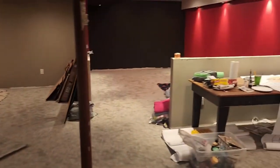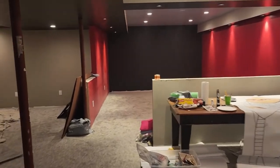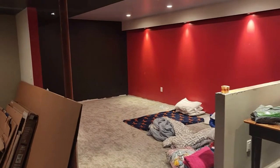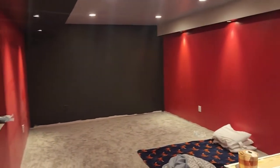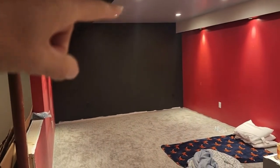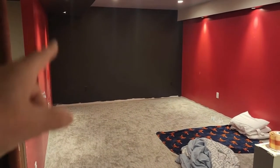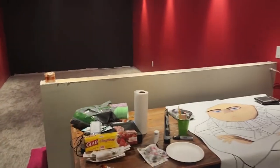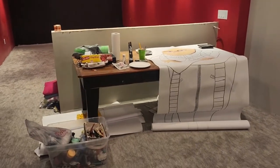So, interested to see how this is gonna turn out. I have no idea where this is all going to lead to, what it's going to look like in the end. But this is the theater area, and my plan was to have a projector up on the ceiling and then a screen here in the back, and then maybe do some kind of built-ins or something fancy. I don't know. This is like a bar top here.